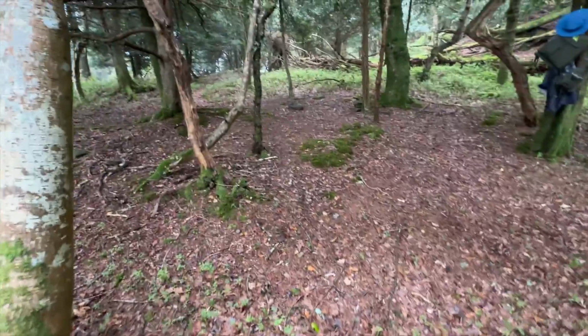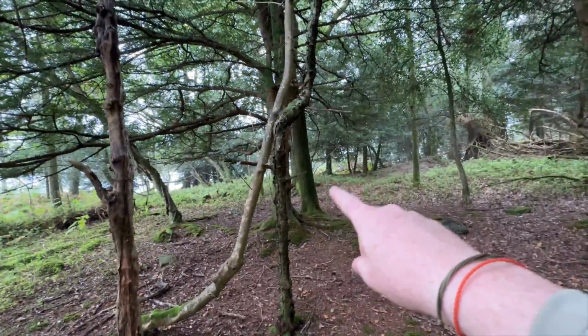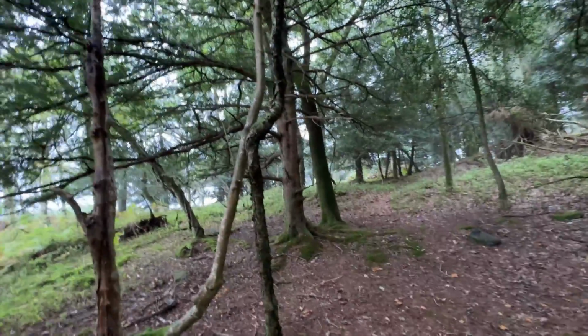Quick skirt round. As you can see, I've left no trace. Please, when you're visiting these islands, leave no trace. The only reason people tolerate us doing these things is because we leave no trace. So any bits of rubbish have all been cleared up. There's a little bit of rubbish left on that tree from somebody previously camping, which I've also cleared away. So I'm going one better.